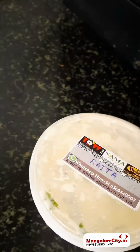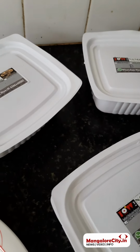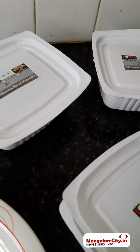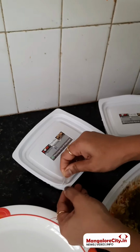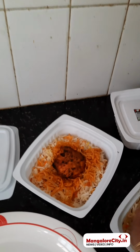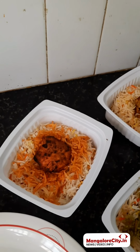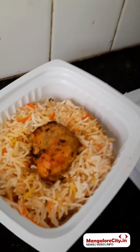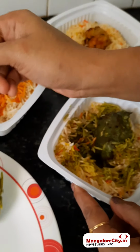This is a Tikka biryani platter, which serves you three types of biryanis. One is Haryali Tikka biryani, one is the normal Tikka biryani, and the other one is Banjara Tikka biryani. They have given it in three separate portions. So let's see what they have. They have two pieces of Haryali chicken tikka and a good amount of rice.